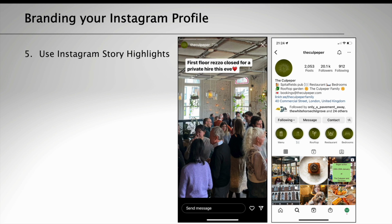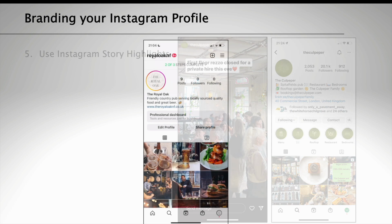I like this example from the Culpeper. They've got their menu, restaurant, bedrooms, dishes, and also rooftop information. They've branded these covers really nicely, which is fairly straightforward to do.